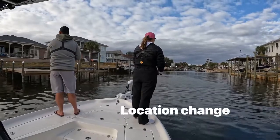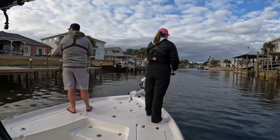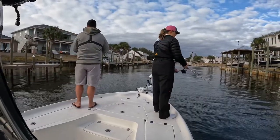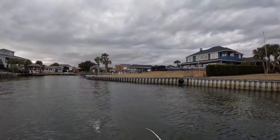Had a pretty good day so far. I think between the two of them, they put six in the box for us to take home for dinner, and I don't even know how many they've caught. Countless. 10, 15, 20. I don't even know. So we'll get back after it. Oh, good one.